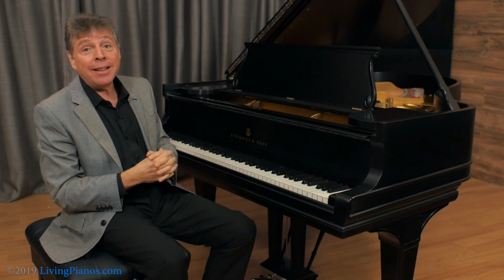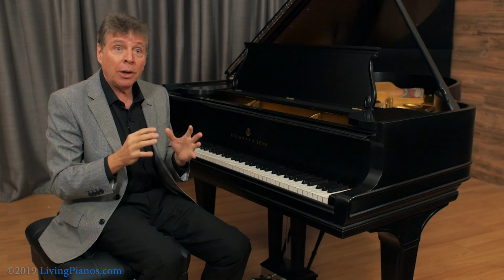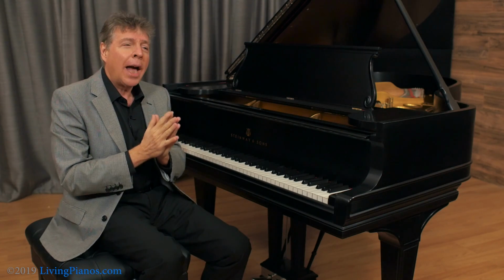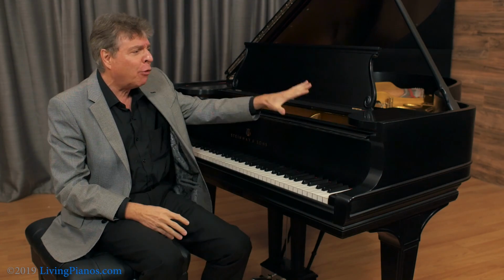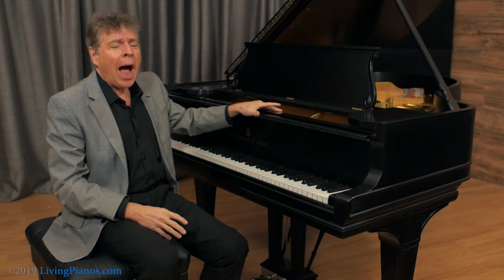We've had pianos in the 1930s, even some pianos in the 1920s that have been all original and in immaculate condition. And that is rare enough. But a piano from 1907, all original, how could this be?